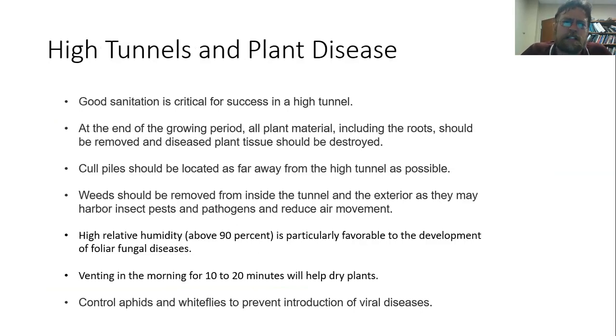When we think about plant disease, again, we're seeing a good benefit in terms of excluding a lot of the problems. We're not having a long-term leaf wetness and things like that. But it is still really important to employ good sanitation, and that's just a lot of prevention: removing any of the plant material after harvest, removing any diseased plant tissue, not putting cull piles near the high tunnel so that we're not spreading any disease back in, taking care of any weeds so that they don't harbor any insect pests or pathogens that might spread into the plants in the high tunnel.